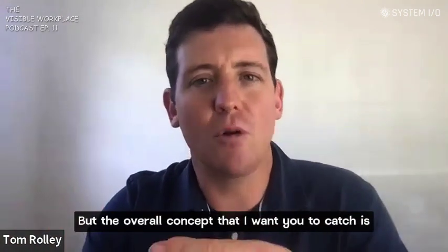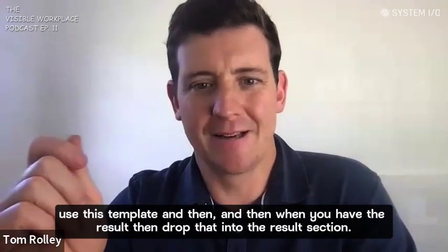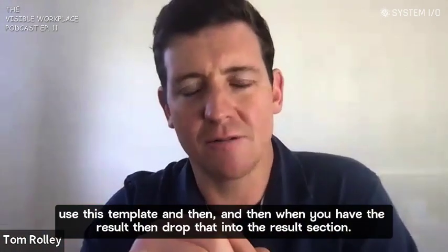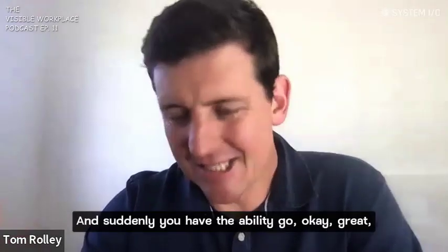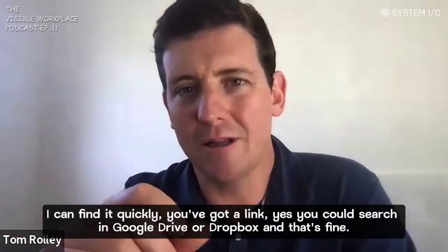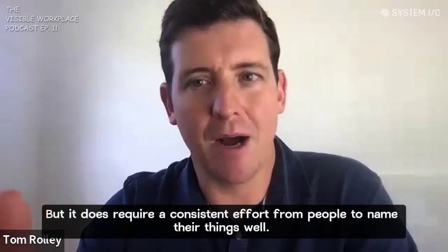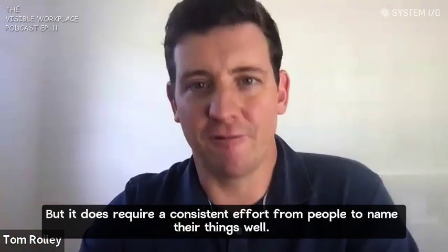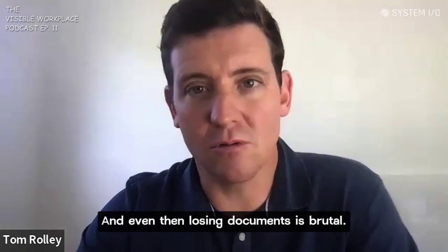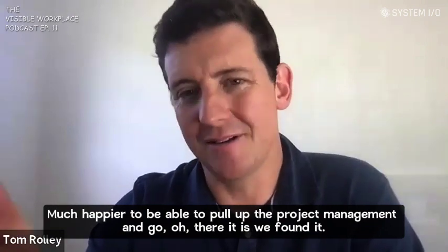But the overall concept that I want you to catch is that the process is where you should put the template. Use this template. And then when you have the result, drop that into the results section. Here's the completed template. And suddenly you have the ability to go, okay, great, I can see that this template got done. I can find it quickly. You've got a link. Yes, you could search in Google Drive or Dropbox, and that's fine, but it does require a consistent effort from people to name their things well. And even then, losing documents is brutal. Much happier to be able to pull up the project management and go, oh, there it is. We found it. It was tracked.